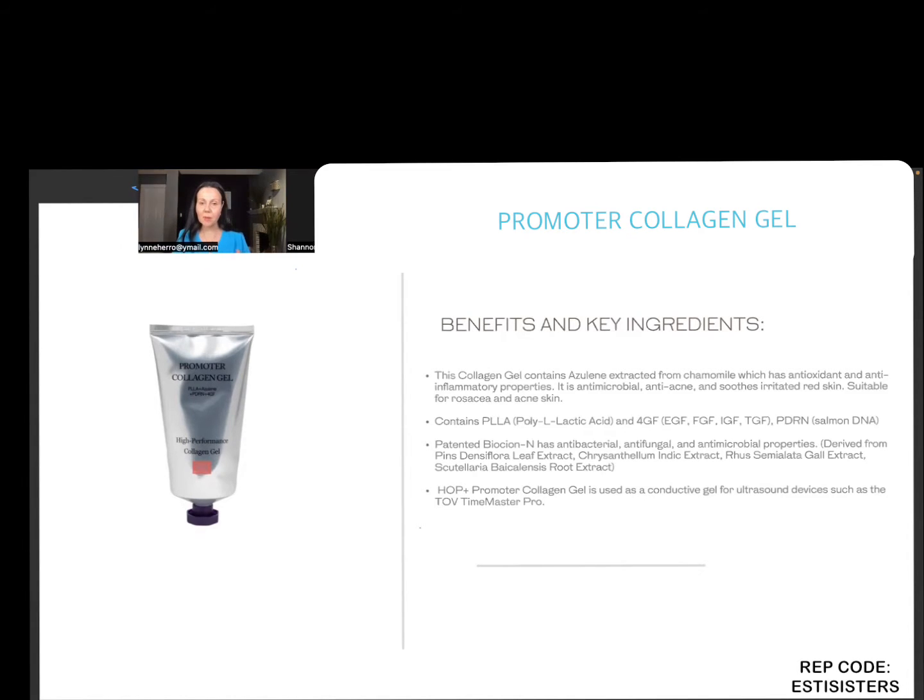Okay. Also, it does have another patented Bision N. This is a complex that we put what it includes there, what types of root extracts. But again, in and of itself, it has antibacterial, antifungal, antimicrobial properties. And then it's also, like I said, great use for a conductive gel for ultrasound devices or for microcurrent devices that need a water-based product.